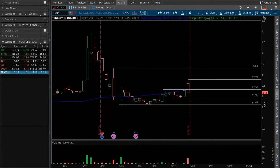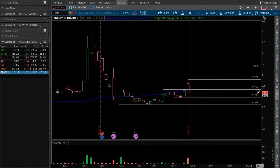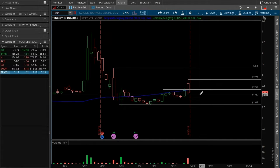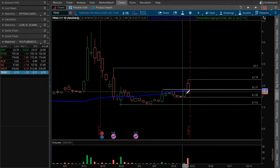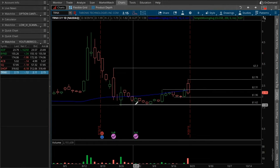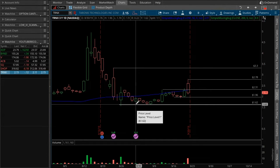So we have 330 as our upmost resistance, 278 as resistance above, 231 as resistance above now that we did close below it there on Friday, 196 as support on the downside if we see a further pullback, and then the lowest I'd want to see it go is here at 162. If that's violated, then I just say this thing goes lower and lower and lower.